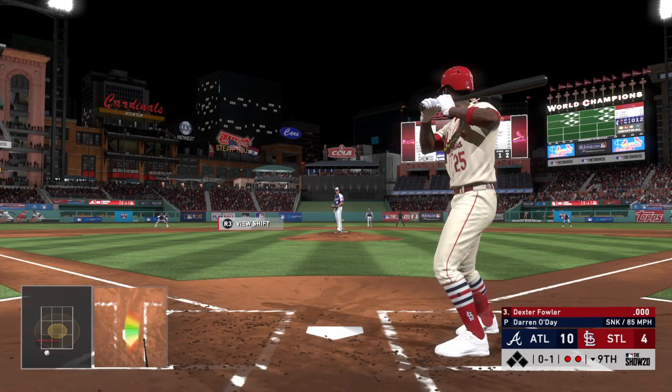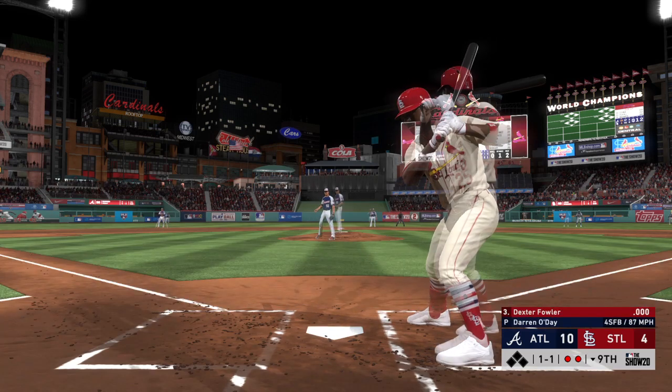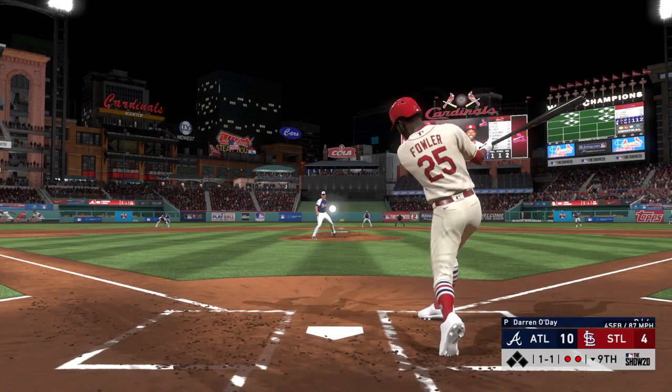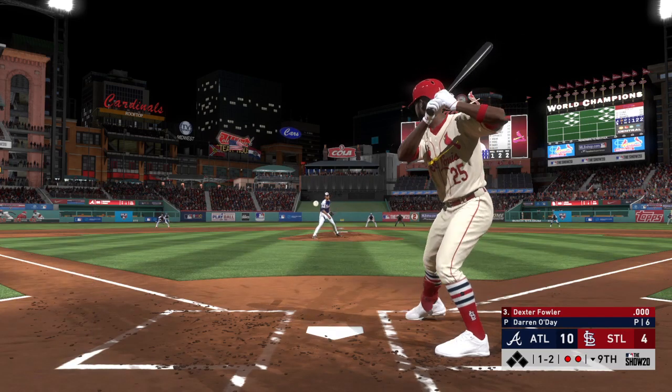First pitch, hacking, and that's the first strike, 0-1 count here. Started to go around there, but he holds up, ball 1. 2 out, nobody on. Can't keep the weight back, and he falls behind 1 and 2. Cardinals down to their final strike here.